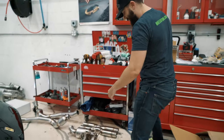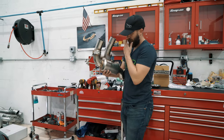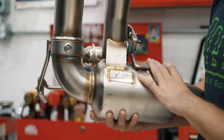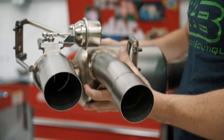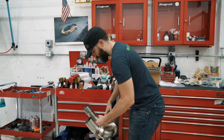So what we have here is the IPE stainless steel full exhaust for the Lusso. Now, if you see the badging here, it says product number 2. So that means that somebody beat us to the punch. However, I've not seen any videos of it just yet. So hopefully we'll be the first to actually have it installed on the car.